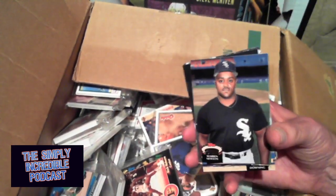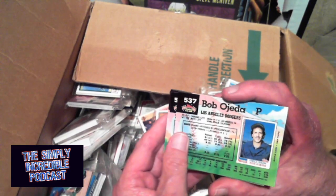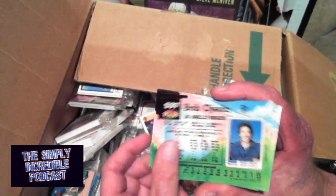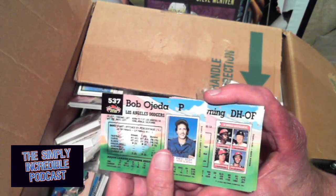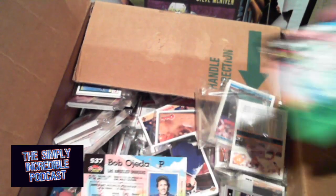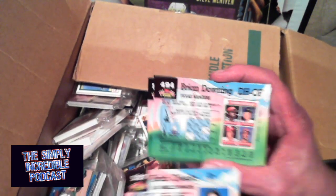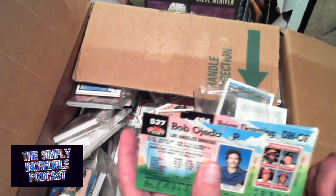One thing I loved about these cards, you flip them over and it showed their Topps rookie cards on the back. I always thought that was really, really cool. Like Brian Downing, what is that, 75? 74, 1974 Topps. I thought that was really cool that they did that on these.